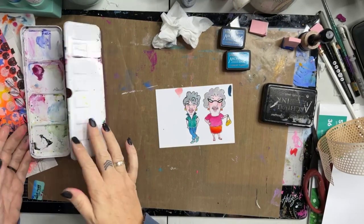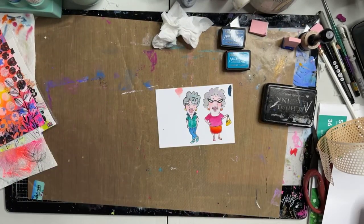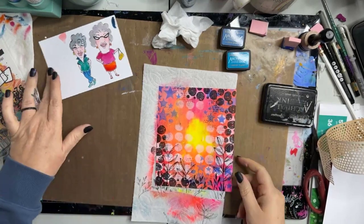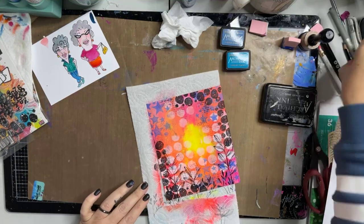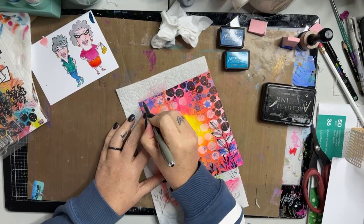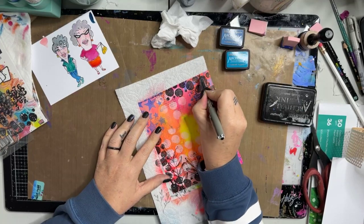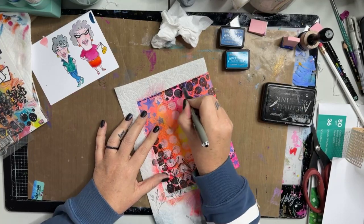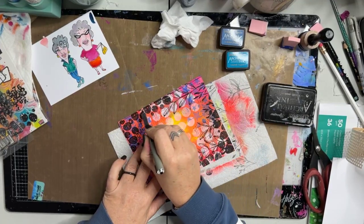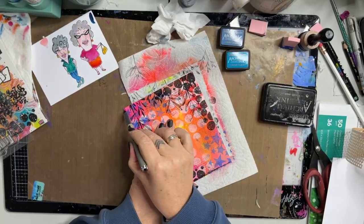Still wet, still need to dry. Paint away. That's aside. This here, I'm going to add some doodling with my black pen while this is drying before I hit it with the heat tool. So any black pen of choice is going to work. This one is today's pen of choice.